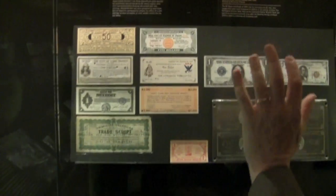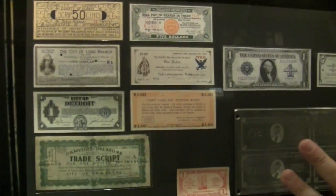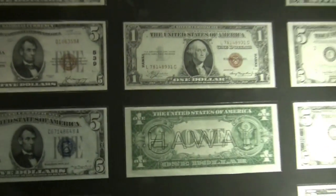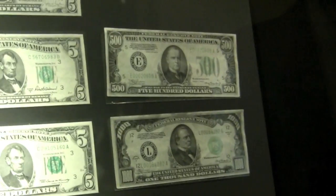Here are some interesting notes during the Depression, where individual municipalities issued their own scrip because at that time there was a dearth of money. Here are those Hawaii notes I was talking about. Becky, scrolling on Hawaii, which we mentioned the other day, if Hawaii was going to be taken over by the Japanese, they could void those. We have a 500 and a 1,000. These are no longer in circulation.